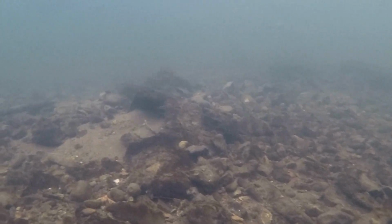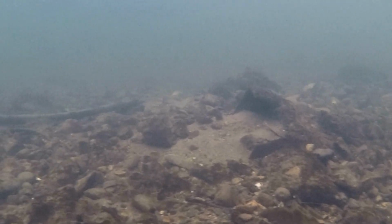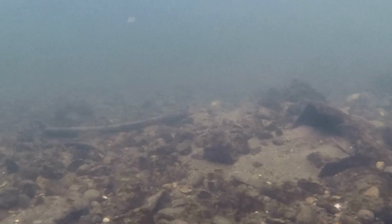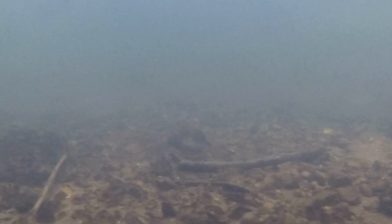You can see from the underwater footage there's very little rubbish and litter spread about, and it's very clear, which was good to see considering this snakes through a public park and many public areas. It was a really positive sign.